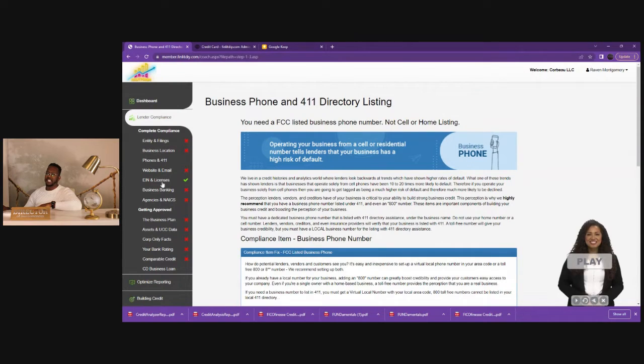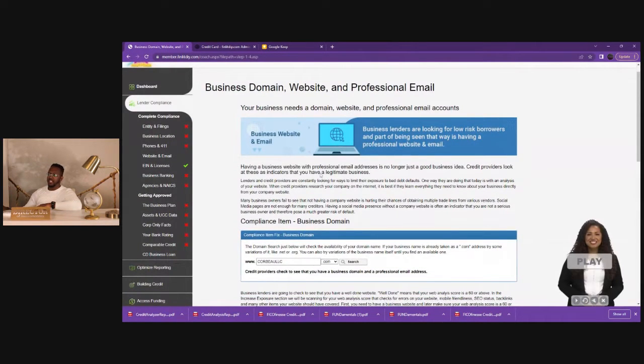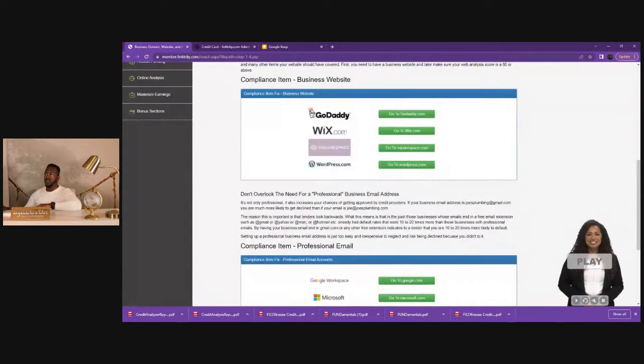You need to show that you have a reputable business. You need a website and email address. Most lenders will check your website preliminarily.